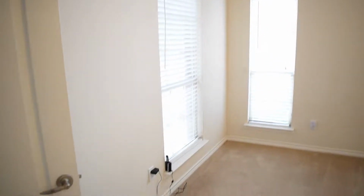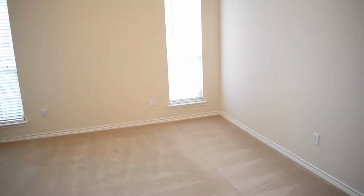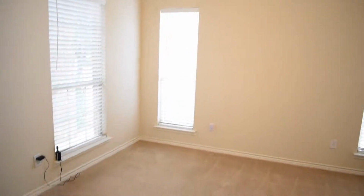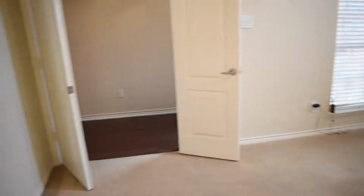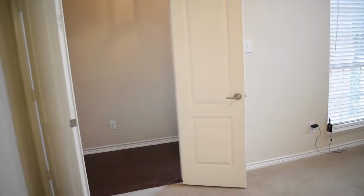All right, so this is pretty nice. Even though this might be an actual room, I might turn this into a dining room if it was me, and I'll explain why as we go further in the home. Double doors as you walk in, but this is technically a bedroom. Nice day out when it comes to natural light. I like that. It comes straight in, right there, and right there at the side.